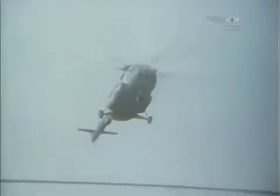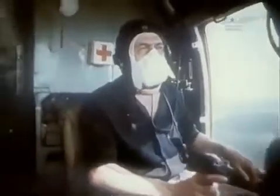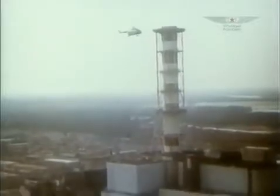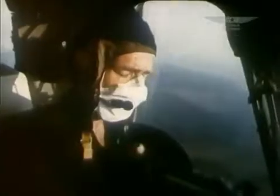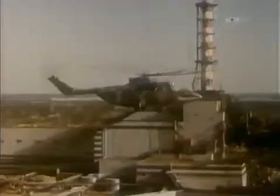One after another, machines flew toward the energy block to drop sand over the target. Helicopters had to hover right over the epicenter. Temperature was reaching 200 degrees Celsius. Radiation 1,000 times exceeded all possible norms. Under such dramatic circumstances, helicopters and pilots showed their best.